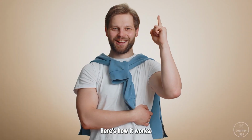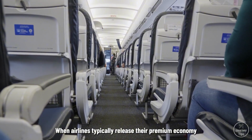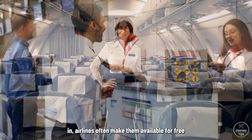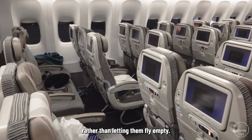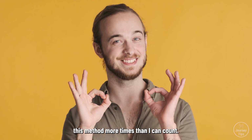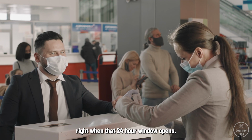Here's how it works. Check in exactly 24 hours before your flight, when airlines typically release their premium economy or exit row seats that haven't been sold. If these seats are still available during check-in, airlines often make them available for free rather than letting them fly empty. I've scored exit row seats with 6 extra inches of legroom using this method more times than I can count. The key is to be one of the first people checking in right when that 24-hour window opens.